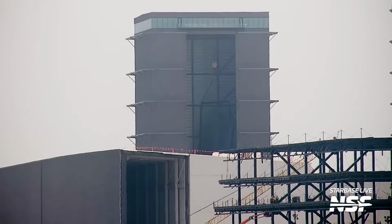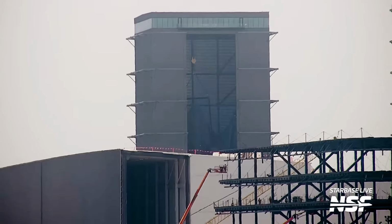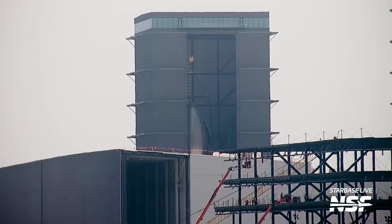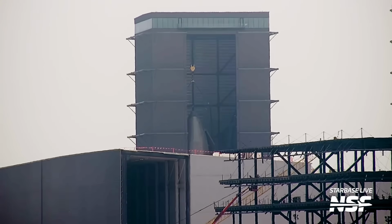This opens up an important question. Will Ship 30 have to undergo engine testing again? Well, if it does need engine testing, we should see it rolling out to Massey's for testing on the new stand, so stay tuned to Starbase Live to see what happens with it in the future.